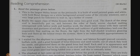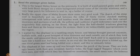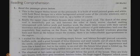So, children, with the first technique, scanning, we will go through the passage very quickly to find out the main things. Then with skimming, we will mark out the main points or main facts. Alright. So without wasting time, let's start the process. Let's read it.